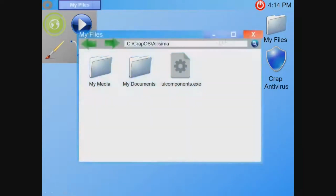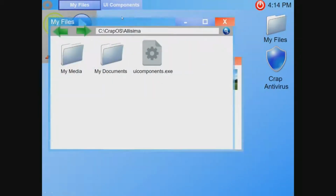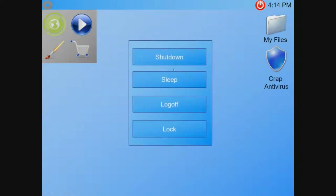And then again, we can demonstrate. Go to the My Files app and then do our components. We can minimize that. And then we can again use the dragging feature. Yes, just demonstrate. Right click, close, and then close out of that. And actually, instead of shutting down, first we're going to log off to demonstrate the new sound effect we added.